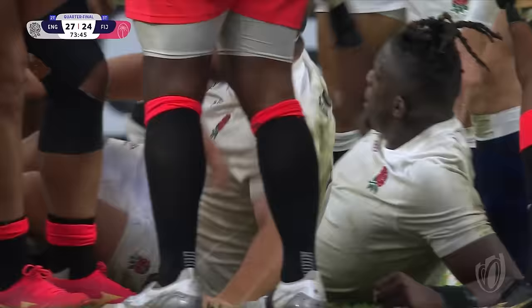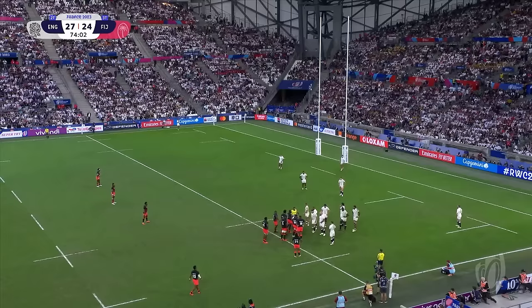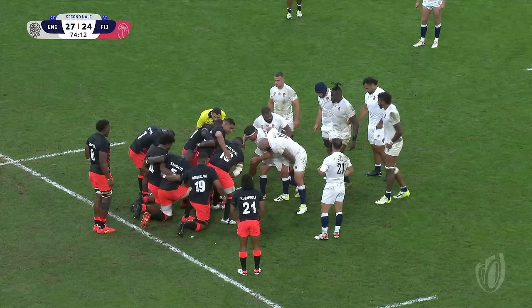Contest, isn't it? Fiji coming back beautifully. Looked like they wanted a little bit of pressure. England just kept that pressure going. Fiji responded. Would have been easy to give a penalty one way or the other there. Mathieu Raynal saying let's scrum again. Keep low, both of you. Good contest.